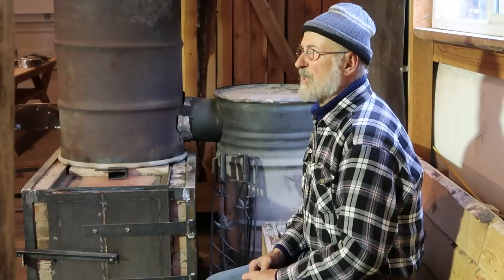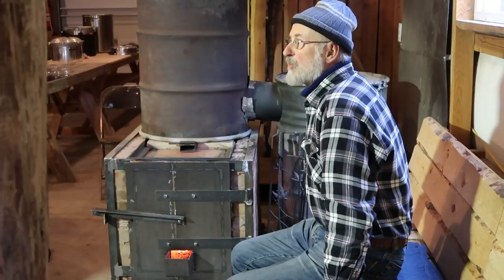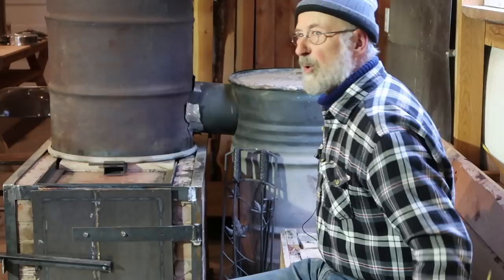The bench where I'm sitting was already there, and because it couldn't be torn down just like that, I utilized it as the chimney path. And it's getting warm also. The heat output of this thing is so high that the bench gets very warm. It's bricks on top of the gravel, so it's much more comfortable to sit on it when there is a pad on it.